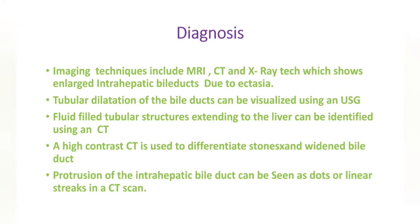Diagnosis is usually done with imaging techniques which include MRI, CT and X-ray, which show enlarged intrahepatic biliary ducts due to ectasia. Tubular dilatation of the bile ducts can be visualized using ultrasonography. Fluid-filled tubular structures extending to the liver can be identified using a CT.